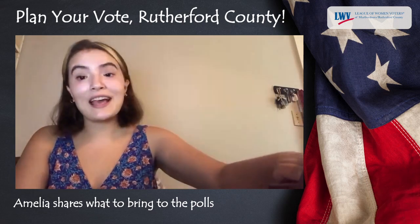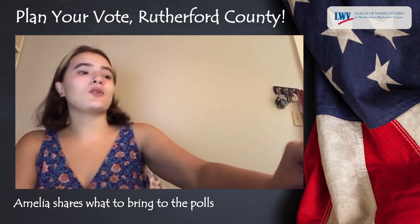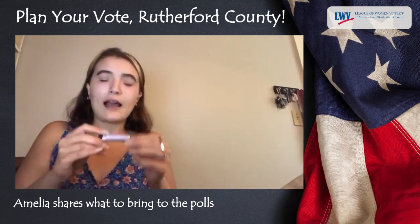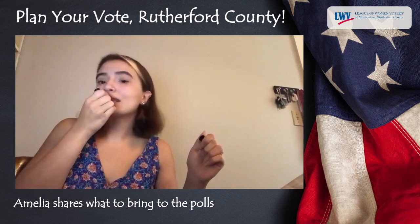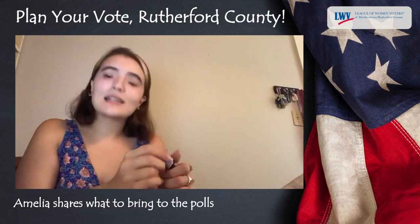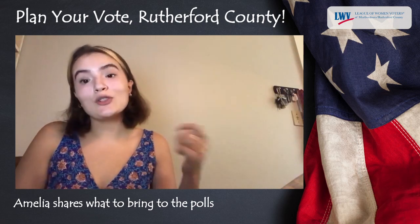The very last thing that I always take with me to the polls is my favorite lavender chapstick so that I can not only stay moisturized, but give my biggest, brightest smile to democracy.